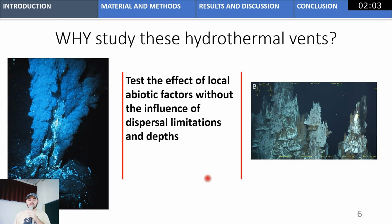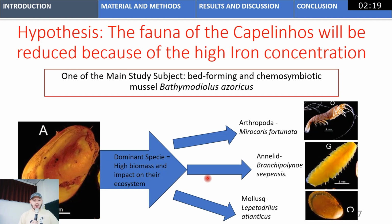So why do we study these hydrothermal fields? This is primarily to test the effect of local abiotic factors without the influence of dispersal limitation and depth, since it's quite close. So what is our hypothesis? Our hypothesis is that the fauna of the Capelinhos will be reduced, so impoverished, because of the high iron concentration. It is known to prevent some development of animals, so we think that it's going to be impoverished.